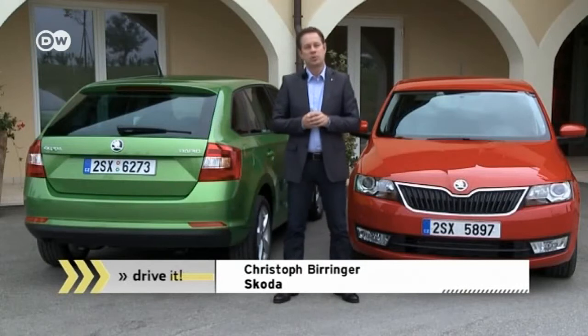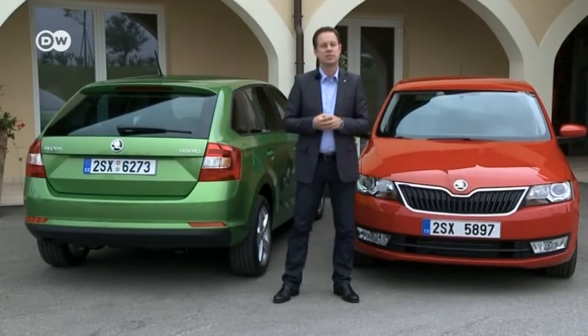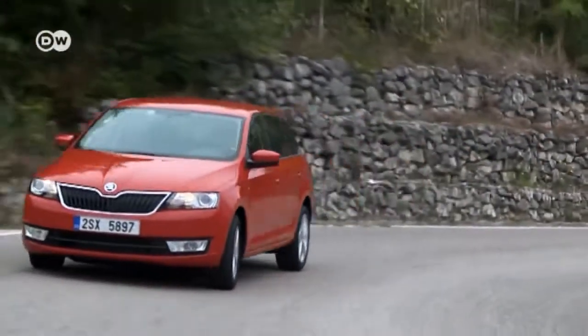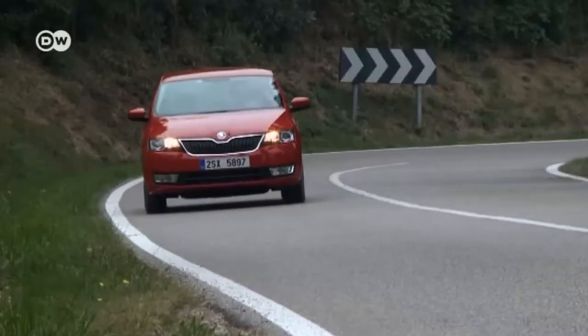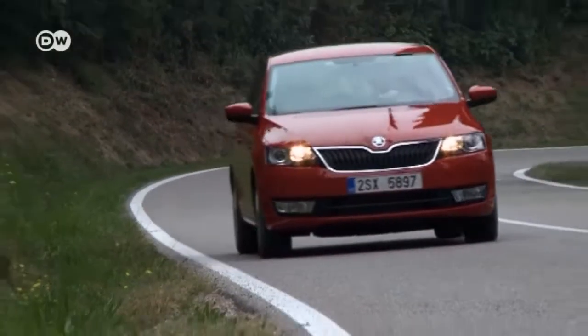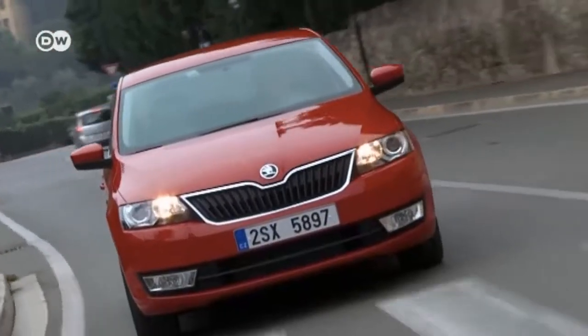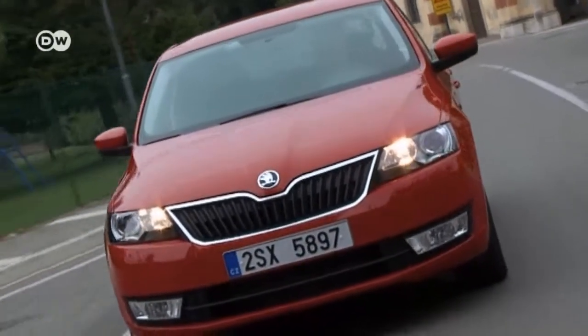Skoda's Christoph Behringer places the Rapide in between the Fabia and Octavia models, saying the new Rapide Spaceback is their first small hatchback in the strategically important compact class. The fresh-looking design is aimed at new car buyers looking for a cheaper alternative to the VW Golf, even if it may look cheap. This smart hatchback has showroom appeal.